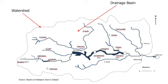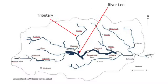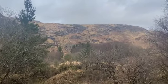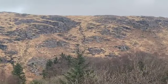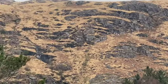This is an aerial view of the River Lee outlining the watershed and the drainage basin. The course is the route of the river, and tributaries are streams or a river joining the main river. Here in Gougon you can see small tributaries up on top of the mountain which join to the River Lee below.